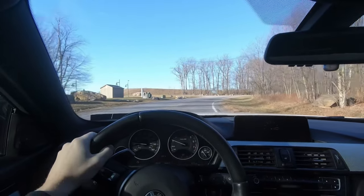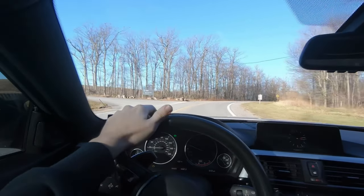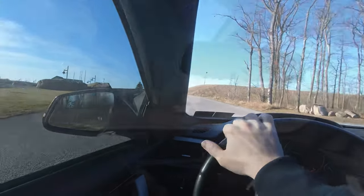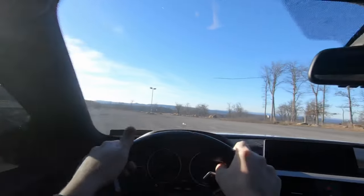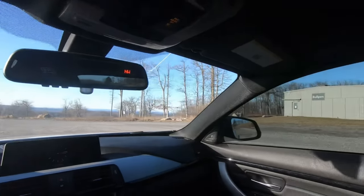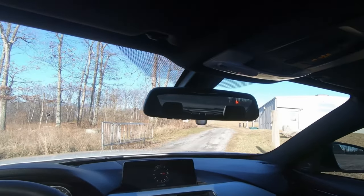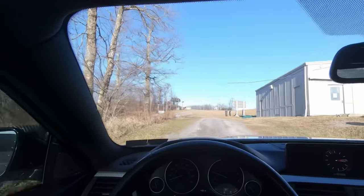Yeah, so this is one of the first places I really wanted to take you guys. It's the top of the ski resort where the chairlifts let you off. If we're lucky, I can get over here. Check this out. This is so stupid. I can't believe I'm doing this. I don't see any no trespassing signs.